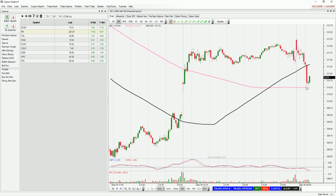If by chance this level right here fails, we're going to fill in that gap. So we can expect a low of somewhere around 309.50 before we see anything constructive on the upside. If we do come back that far, we're going to see continual tests and then maybe a late day bounce. So we have to be careful right in here. Got to let the market tell us what it wants to do.